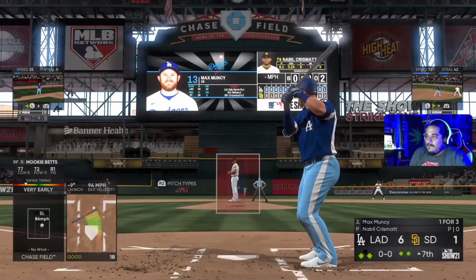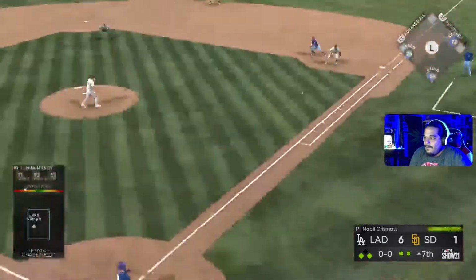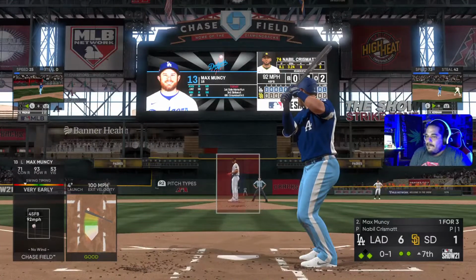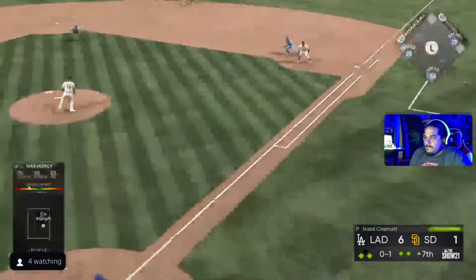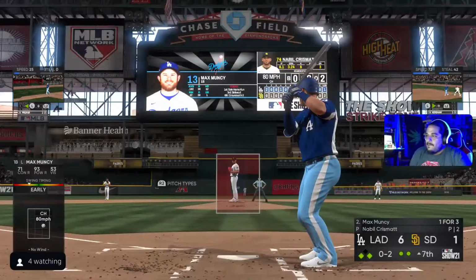Nabil Chrisman will get the ball here as he looks to get the final out in the top of the 7th. And that'll bring up the versatile Max Muncy. He's working on a 1-for-3 thus far. Yanked on the ground down the line. But this will wind up a foul ball, strike 2.